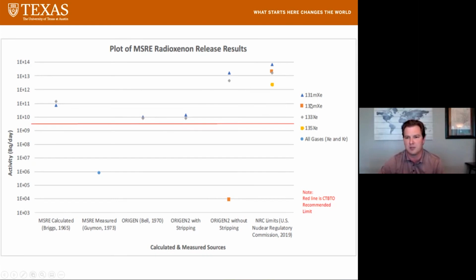So we have xenon 131m, xenon 133m, 133, and 135, and then an all gas value for one of the scenarios. Along the x-axis, we have several scenarios looking at a calculation from 1965, a measurement of the MSRE published in 1973, the ORIGEN model that we are comparing to from 1970, and then these two values here, the ORIGEN 2 models, are the work that we did. Last, we have the Nuclear Regulatory Commission limits on emissions from the 2019 regulations.